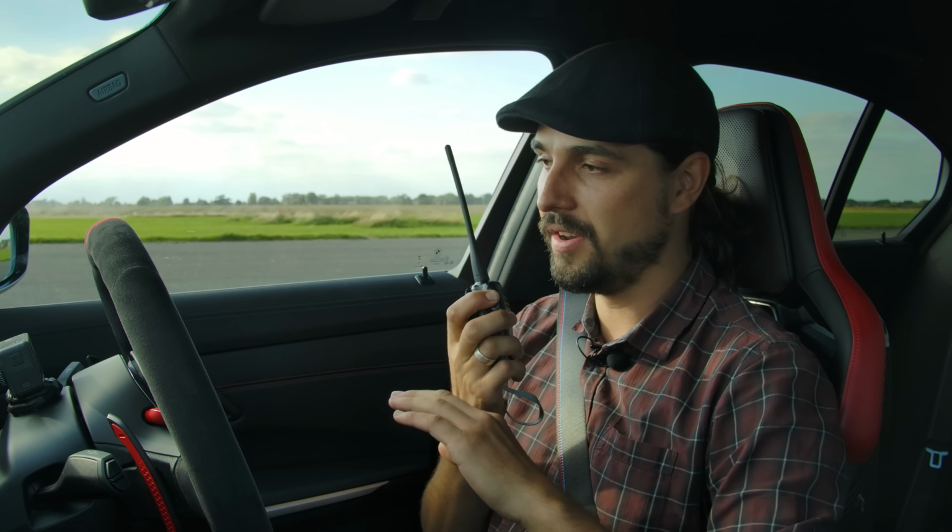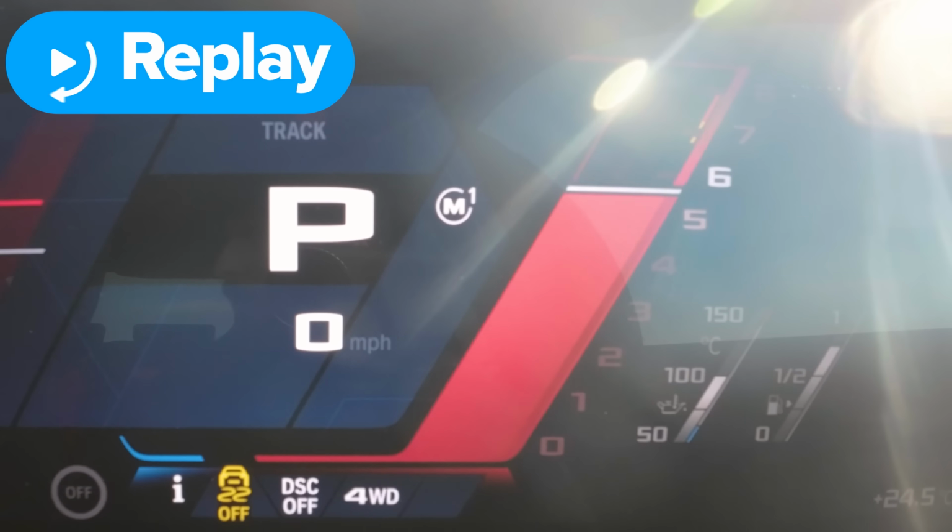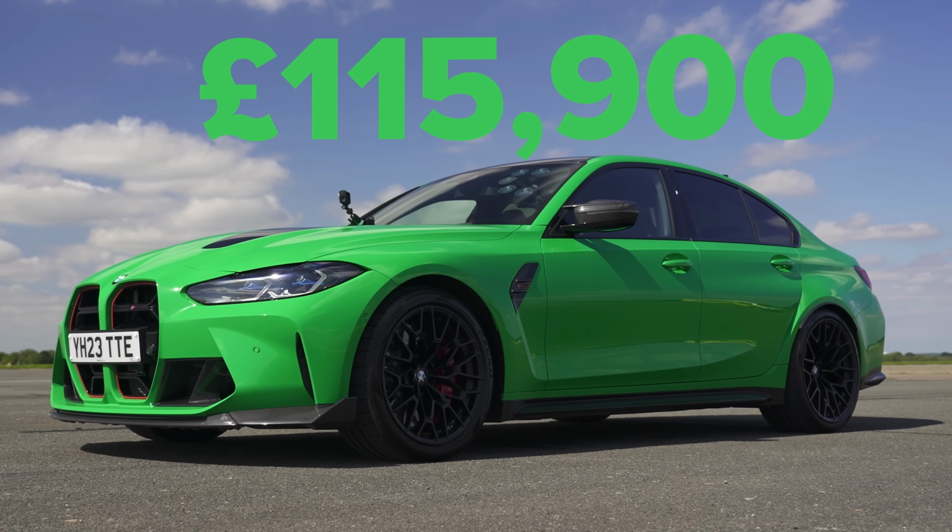Now, before you say anything, Matt, I just want to say 2 things. 1, not a soft limiter in sight. You don't even have to do some tricksy, put it in neutral first gear, pull the paddles like you do in your car. And this is less than 116 grand. It's a smidge less, but it's a lot less than your car costs.